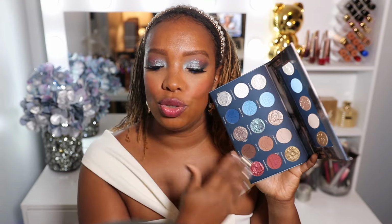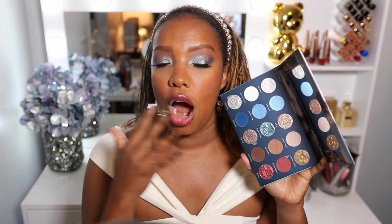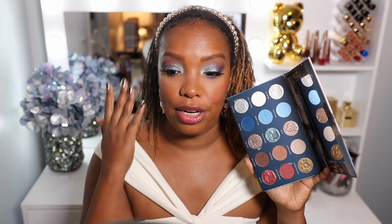I would probably just pop that in the corner, but I definitely feel like it goes with the aesthetic of the palette. But I really enjoy the blendability of these mattes. I also enjoy how these two mattes stay true to color. Even if I packed it in my inner corners, they were still very pigmented. Even when I started blending them out, I didn't get that white ashy cast that sometimes you can get with really light pastel shadows. So I really appreciate that.